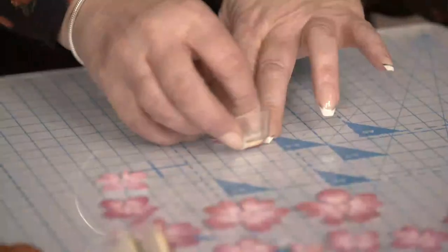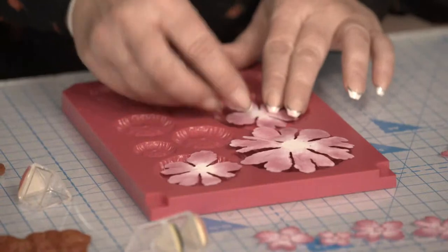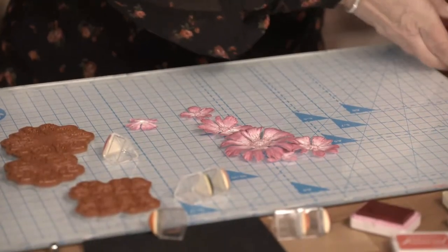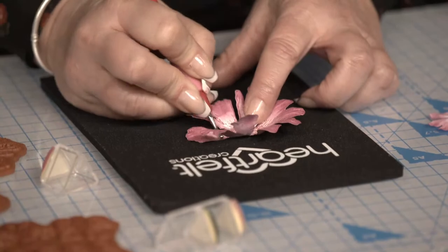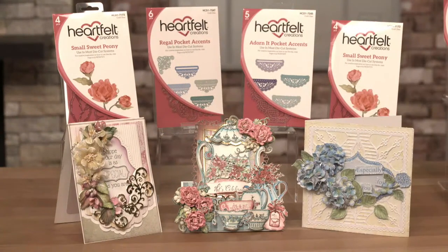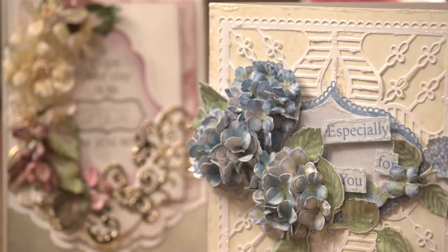Their products range from stamps that coordinate with dies that then coordinate with a paper pad. But then we also have storage folders, decorative dies, colouring daubers, and Insta albums. One of the products that really make Heartfelt unique are their flower shaping moulds, where you can make easy, quick, three-dimensional flowers, which are absolutely stunning. So I hope you can join Heartfelt Creations here on Hochanda.